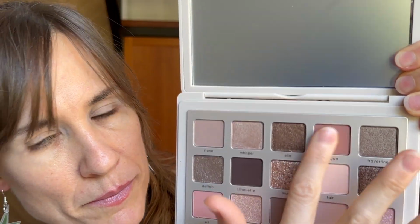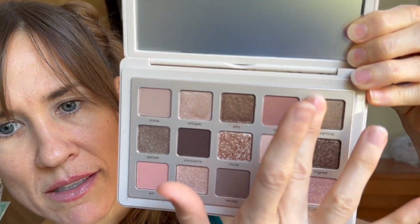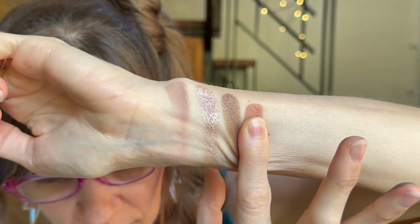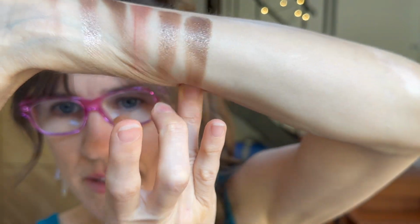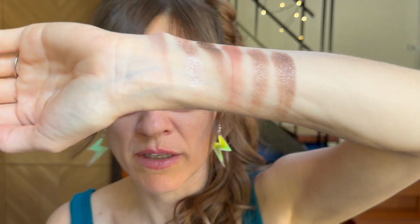Next, we have Vogue, Travertine, and Delilah. Having trouble reading these. All right. So, Vogue, Travertine, and Delilah. Ooh. Oh yeah, these are looking mighty pretty.